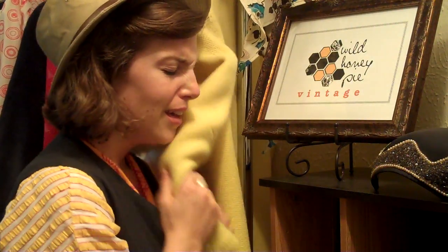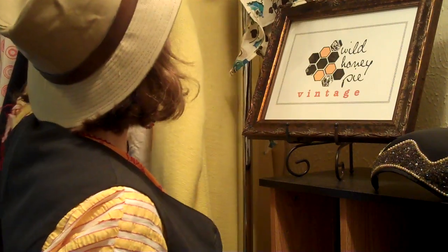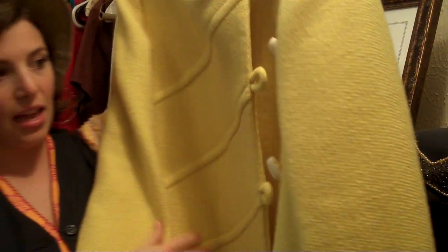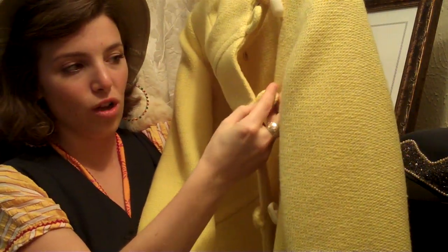Then, this piece sort of breaks my heart because it has been over 100 degrees here in Austin, Texas for the past week, and there is no end in sight. So this I kind of use to fantasize about when the cold weather comes around again. Look at this gorgeous yellow wool jacket.